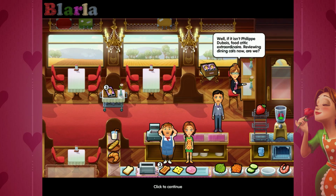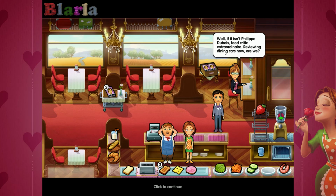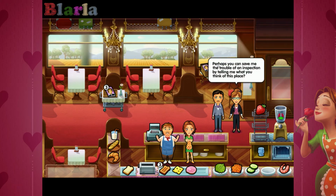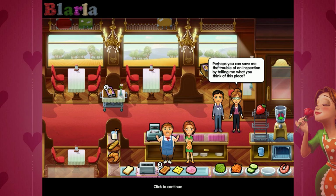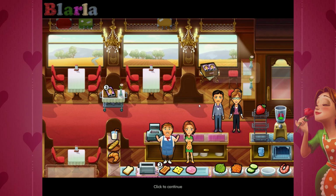Well, if it isn't Philippe Dubois, does that say? Food critic extraordinaire. Oh, what? He is? Reviewing dining cars now, are we? Is it him? Perhaps you can save me the trouble of an inspection. Oh, she is the inspector for this particular training car. He just happens to be a food inspector, but he's not inspecting this car. Is that what's happening? By telling me what you think of this place.